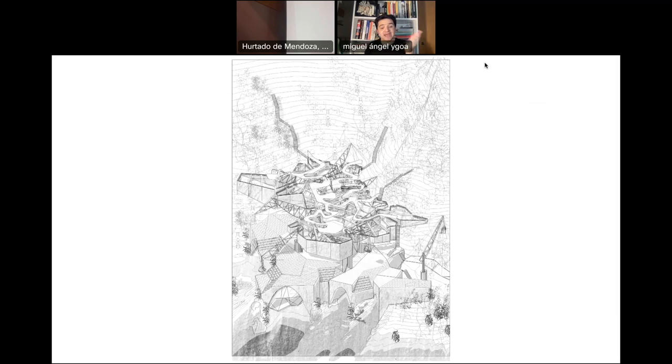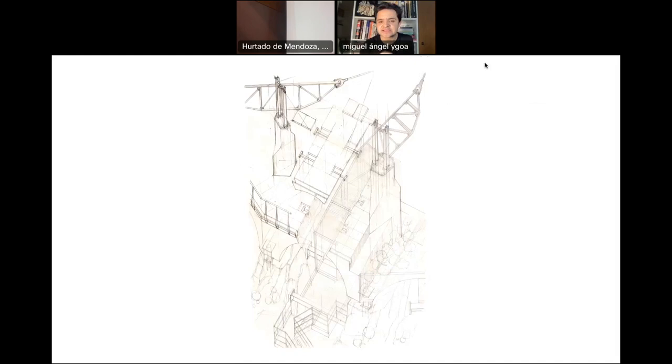Why? Because as you can see here, each and every corner of this building is different. It's very useful in computer if you have a building that's maybe 60 stories high and all the stories are the same: you just do one and copy paste it 60 times. But in a project where everything is different, for me at least, it's easier to develop each of those corners by hand. So I would start making these hand drawings.